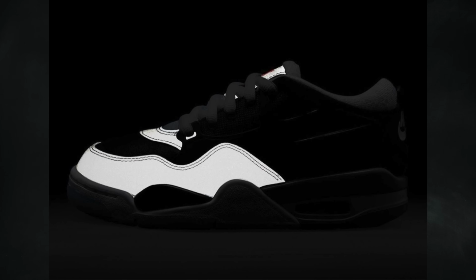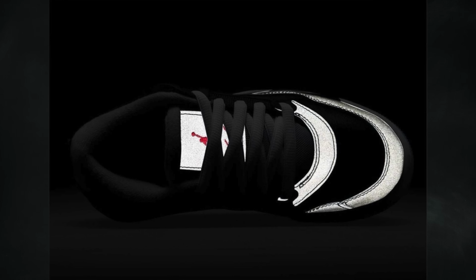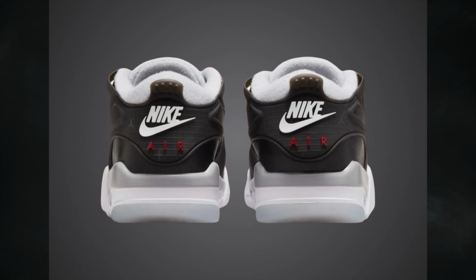They also have the white laces, some gray detailing, but truly connecting to the black metallic reimagined theme, we have 3M reflective around the toe cap, at the top of the toe, and the tongue label. The outsole also has translucent areas, and then we have red accents.